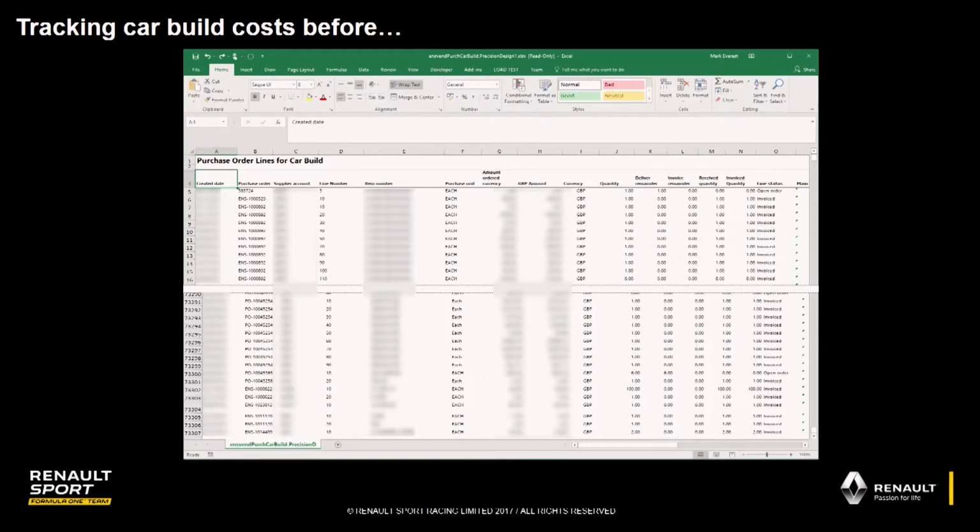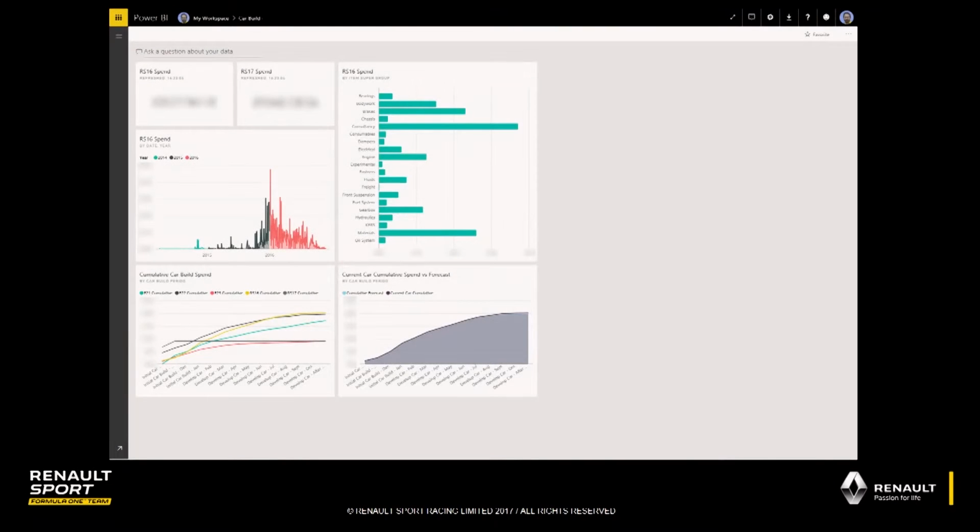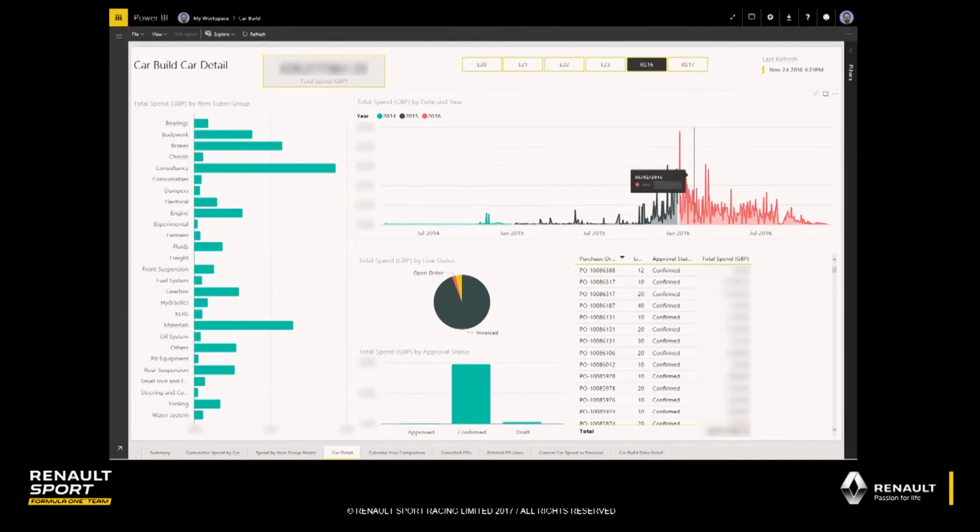So what we've done now, because all this data is in Dynamics 365, is we've created our own dashboards in Power BI. You can see straight away that this is a much better way of viewing that huge amount of data than seeing it in the spreadsheet. This gives us a top-level view that the execs will be interested in, and then the users can drill down into information that they want to see based on which area of the company they work in.